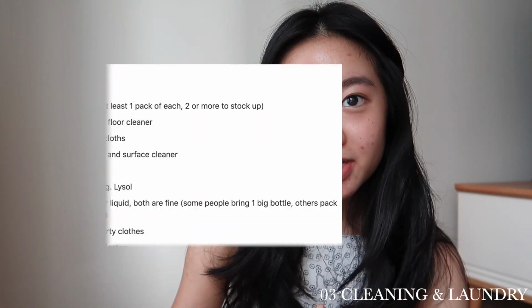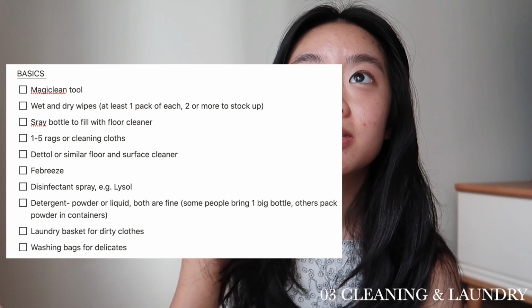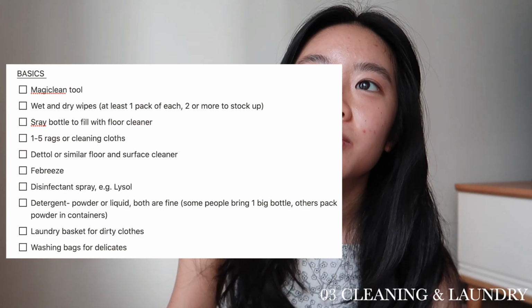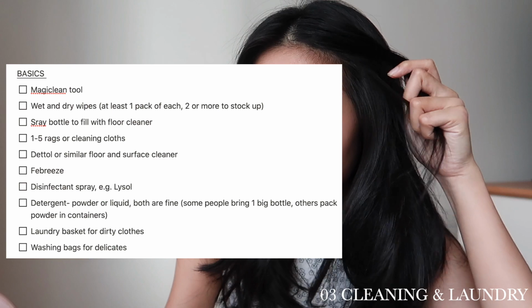So you want to give it a good wipe, and for that you will need Magiclean, a stick, as well as the wipes, wet and dry, so that it's easy to clean every few days. For me, almost every day if I wasn't feeling lazy because I drop a lot of hair. You'll need a detergent as well to wash your own clothes.